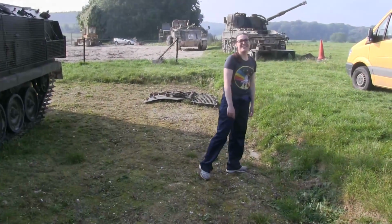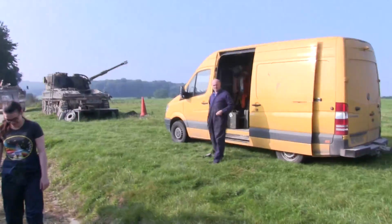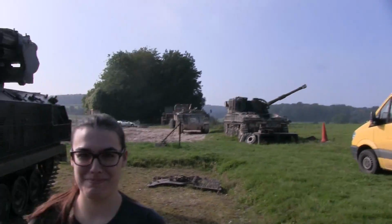So here she is, dressed up in her little monkey suit. Getting ready to work with our chap Robbie here, maybe on the Stormer, maybe on the Abbott.